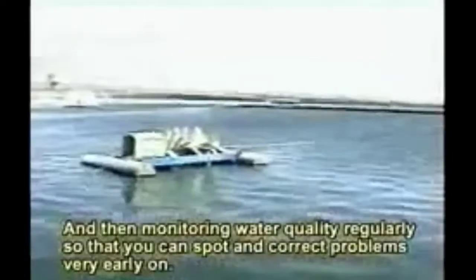what source of water you are going to use, the amount of water and its availability, and then monitoring water quality regularly so that you can spot problems very early on. In this way, fish and other inhabitants will not be subjected to any significant stress. It's true to say that the health of any fish is closely related to the health of its environment. The big concrete circular tanks hold the water, with natural foods as food too.